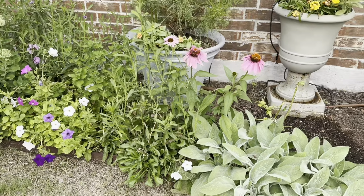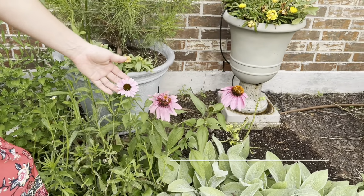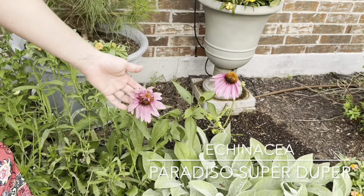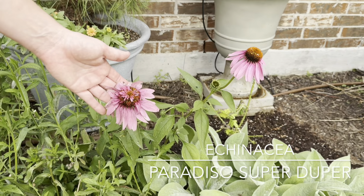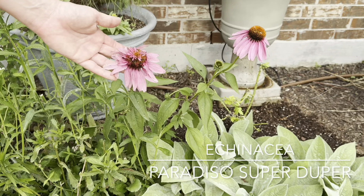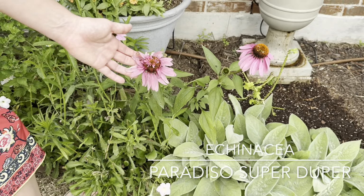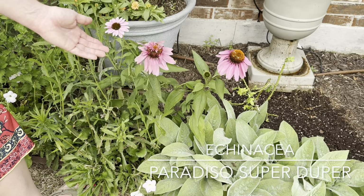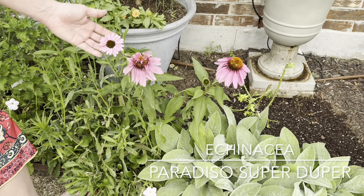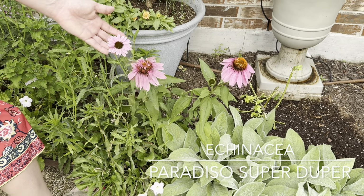And then to the right of that, we have a little bit more of the meteor showers verbena, but we have these coneflower right here, which are called Paradiso Super Duper Echinacea. And I grew these from seed. And this is its third year, and it's really starting to put on some more height and bigger blooms. Last year, I would say the blooms were only maybe 10 inches off the ground. So those are looking really good.